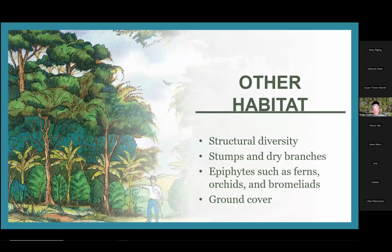Some more recommended types of habitat is structural diversity. And when I say structural diversity, think in this picture over here. Look at the different canopy levels here next to the man. There looks like a sort of palm tree type of thing, and some shrubs. This might be the coffee plants in this illustration. There are fruit trees here that provide another canopy, and several more canopy layers as you go up. So diversity of structure, places for all different kinds of bugs and birds and other critters to live.